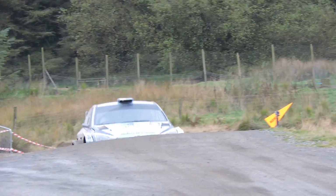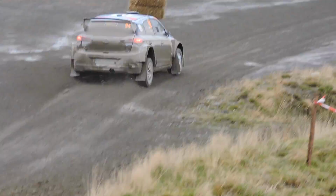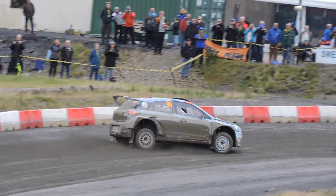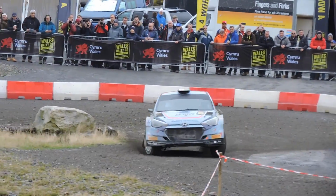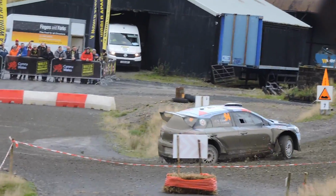Another emerging talent. Runner-up in the British Championship this year. Won the Pirelli and the Galloway Hills overnight. Yesterday, problems with the electrics, the wipers packed up, but he's going nicely today. And it's the 9th time that Tom's done this event, and of course he knows these stages pretty well.